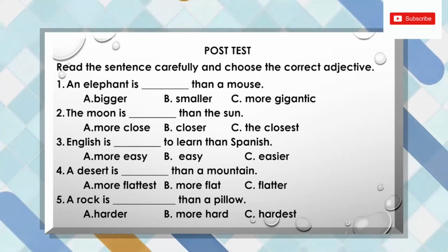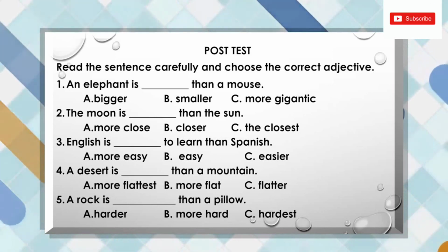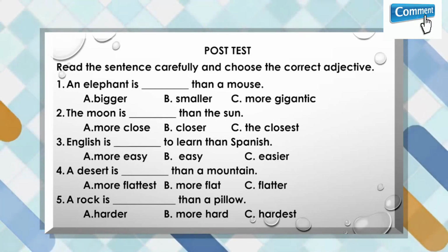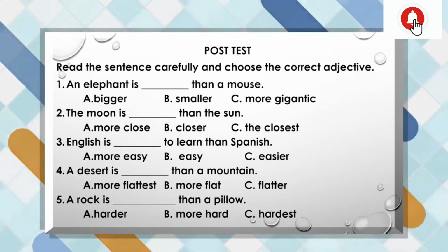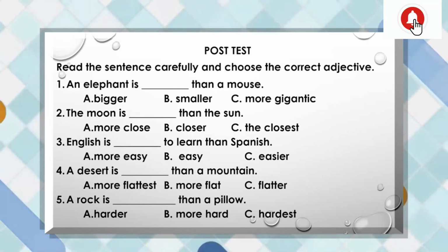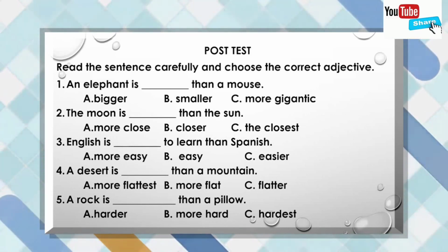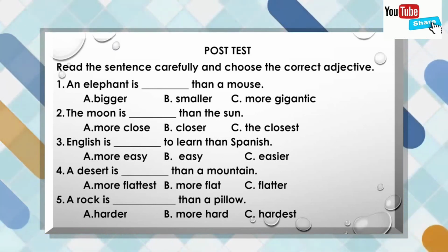Number 3, English is blank to learn than Spanish. A, more easy. B, easy. C, easier. Number 4, a desert is blank than a mountain. A, more flattest. B, more flat. C, flatter. And number 5, a rock is blank than a pillow. A, harder. B, more hard. C, hardest.